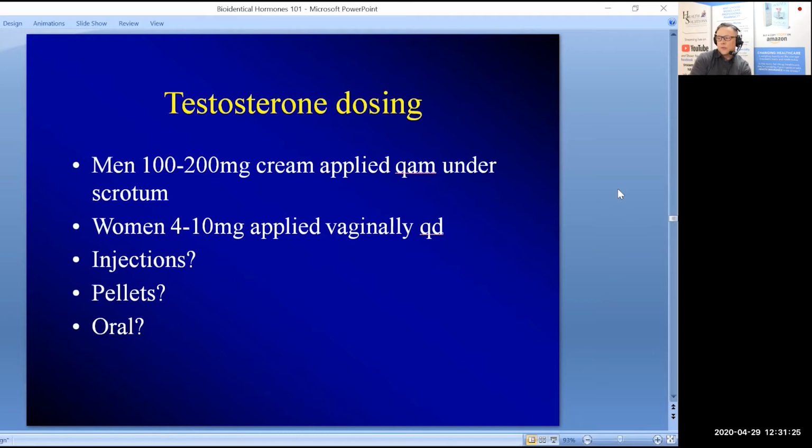Women, usually 4 to 10 milligrams. I like testosterone vaginally. There is no better hormone or drug for that matter. There is a commercially available drug now with DHEA in it to help for vaginal atrophy, but testosterone is much better, I believe. Why? Think about testosterone. It's an anabolic hormone. It makes things grow, so it helps for vaginal atrophy. It can help for bone density, all those things, okay?